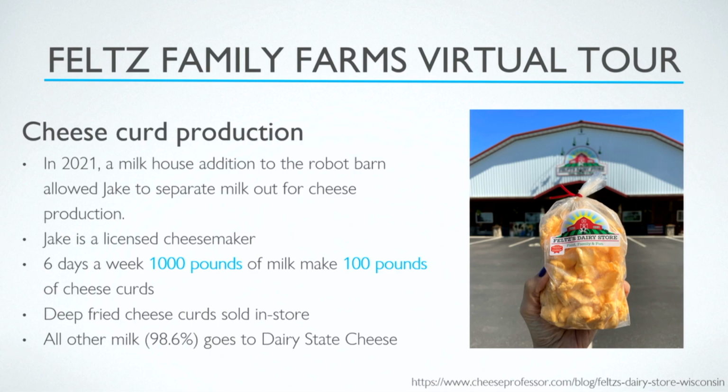And so we just installed a small cheese plant in our existing milk house, and are making today about 100 pounds of curds per day, fresh curds. We take it right off the pipeline from the robots, so it doesn't get any more fresh than that.